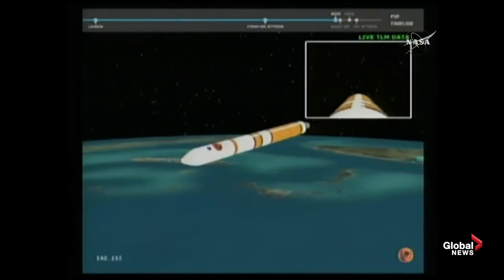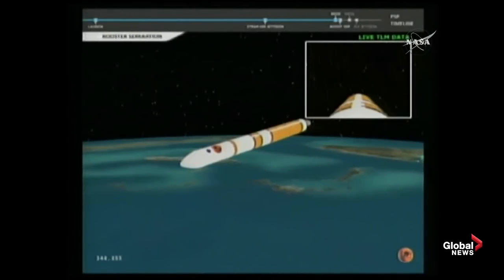Core booster has begun to throttle down. Standing by for BECO. And we have BECO, booster engine cutoff, standing by for stage sep. And we have good indication of stage separation. Net is deploying.